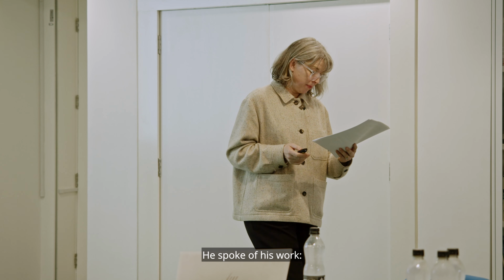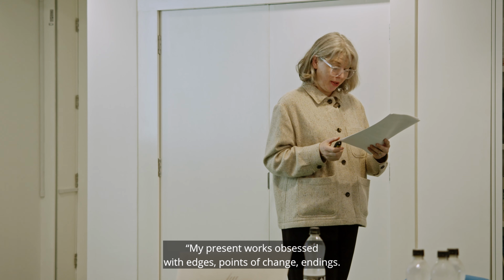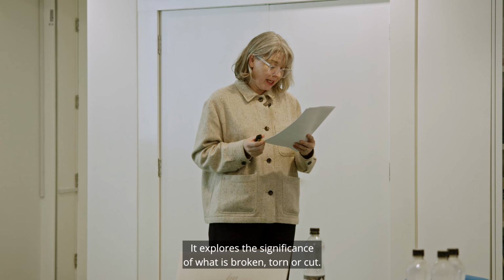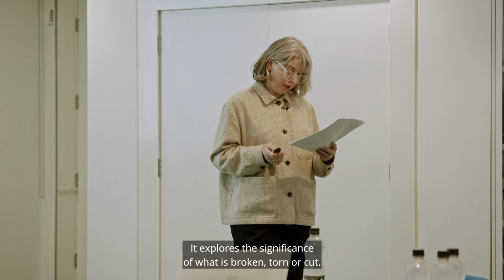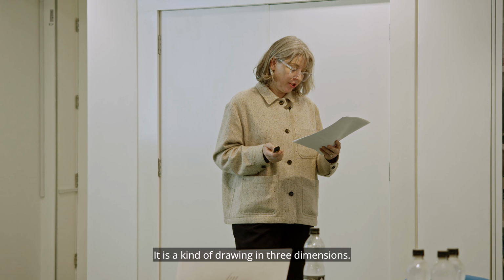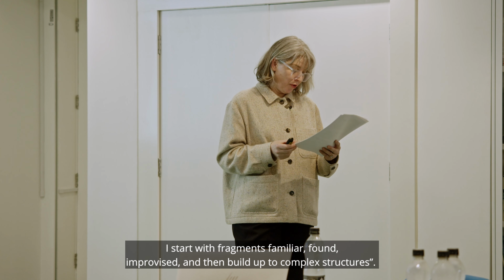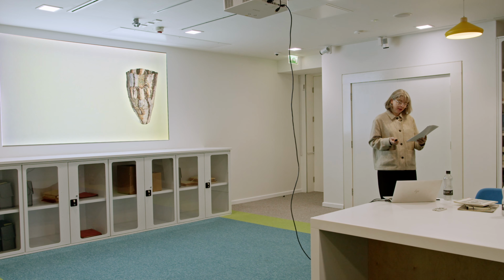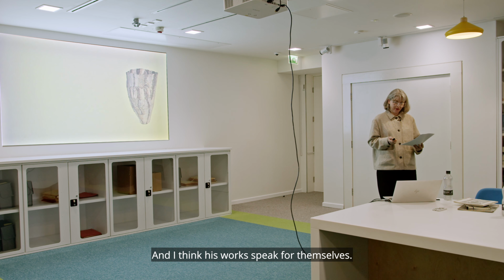He spoke of his work: "My present work is obsessed with edges, points of change, endings. It explores the significance of what is broken, torn, or cut. It is a kind of drawing in 3 dimensions. I start with fragments, familiar, found, improvised, and then build up to complex structures." And I think his works speak for themselves.